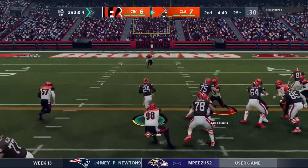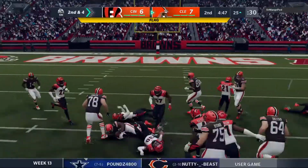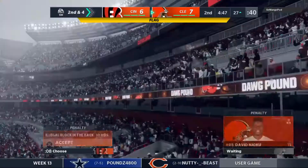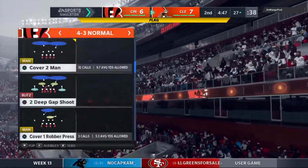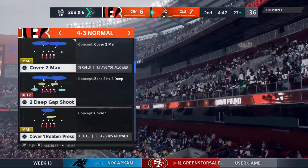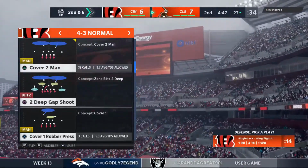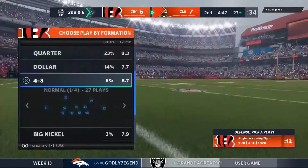They go with Chubb on 2nd down. And there is a flag, so a big 2nd down pickup, but will it hold? So a decent gain, but all for naught on the penalty. It's too bad, isn't it? They were feeling pretty good about it. Only people celebrating, the guys who just gave up that play.